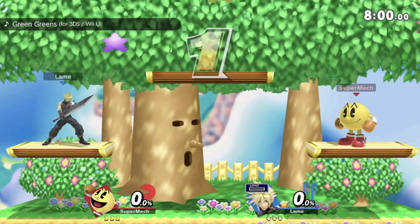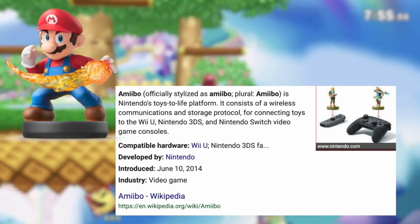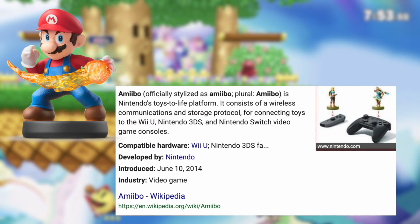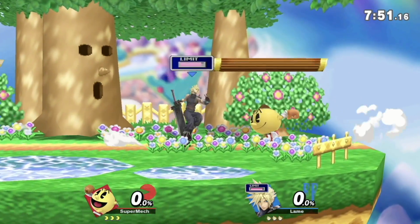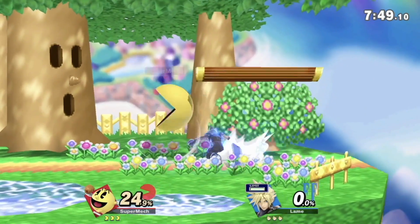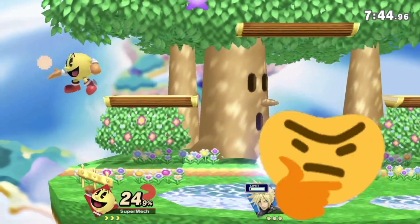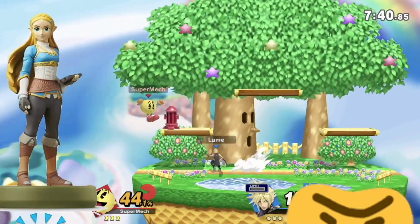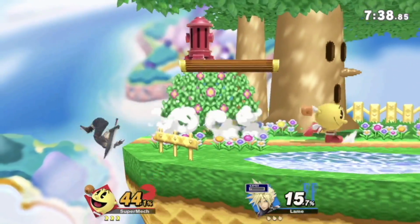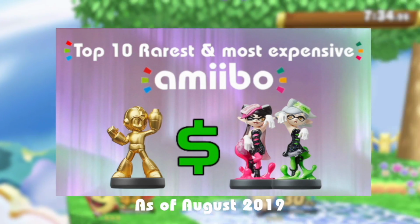Now I'm sure that most of you that have clicked on this video right now probably already know what an Amiibo is, so I won't get into too much detail on what exactly they are. Hey, that's what Google's for after all. Anyways, these plastic figures have been collectible ever since the advent of their release, and this has led to a sizable market and following. So that begs the question, what Amiibo are for certain the rarest and most expensive out there? Well, that question will be answered in this video, showcasing 10 of the hardest to find relics among the hundreds of them in existence.